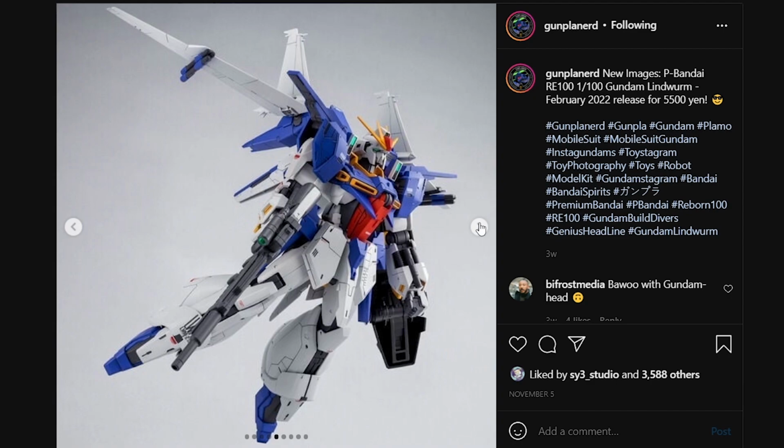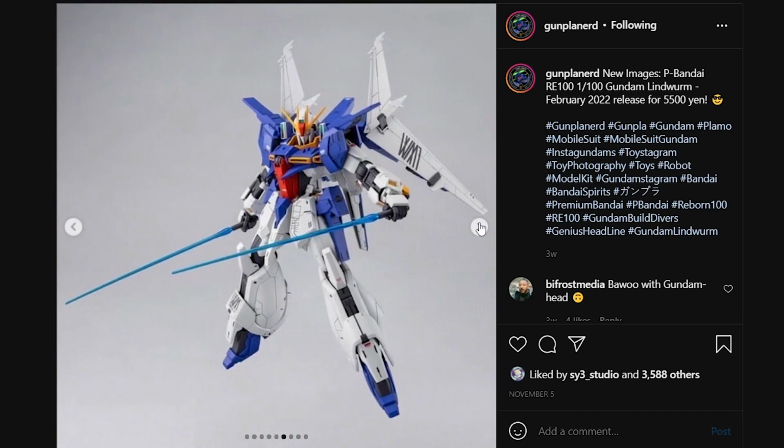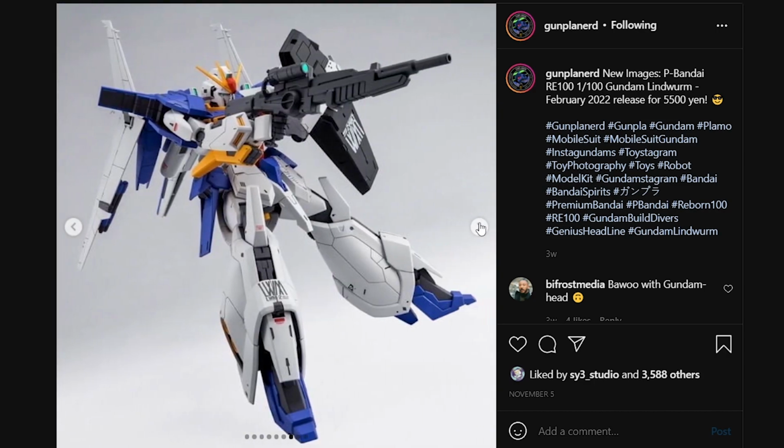It looks actually quite nice on this, and just changing the head actually makes it look like quite a different MS when actually they didn't change a whole lot here. But yeah, I mean, I think it's a clever little thing that this uses most of the Bawu's mold, and they didn't actually change a whole lot. But you're getting quite an interesting different MS here.